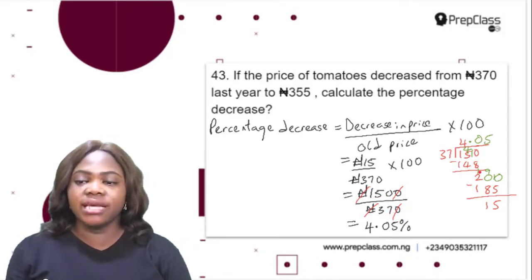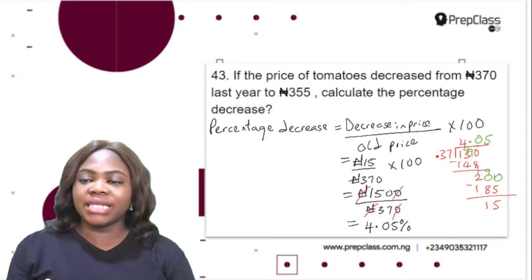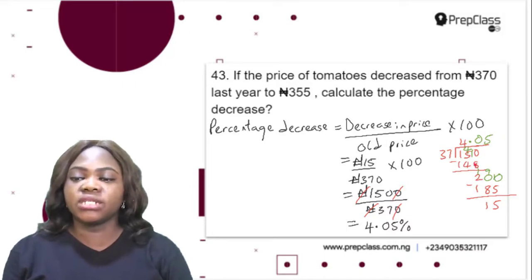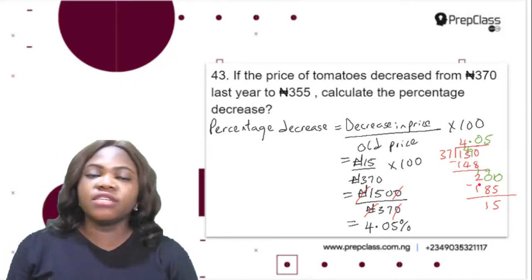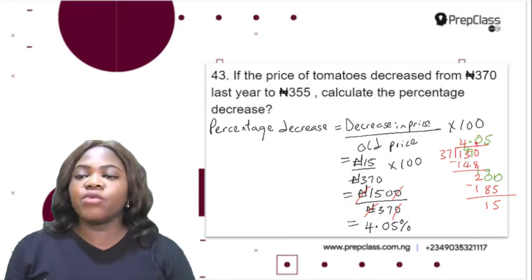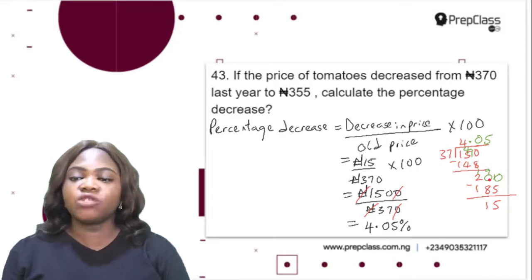So let's do that here. 150 divided by 37 is 4. 4 times 37 is 148. 150 minus 148 is 2. 2 is not divisible by 37. So what do we do? We put a decimal point here and then we add 0 here. So we now have 20.